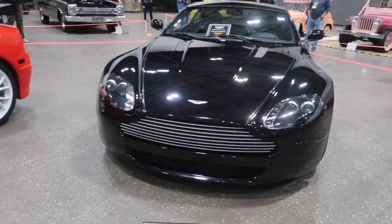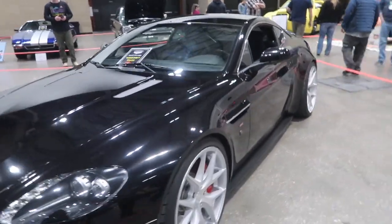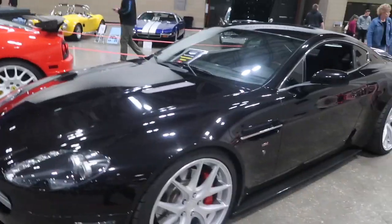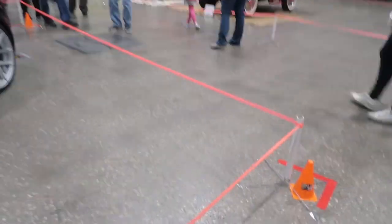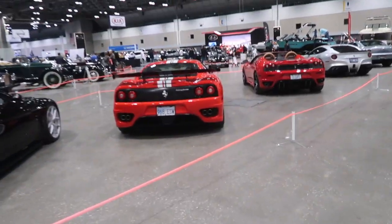We have the Aston Martin right here, 2006. I don't know if I like this one as much. I kind of like the wide body on it. Yeah, I kind of do too. But that's probably it out of that. And then moving on down, the car you guys have been waiting for.